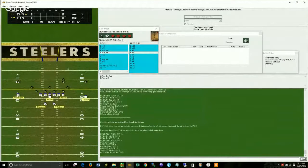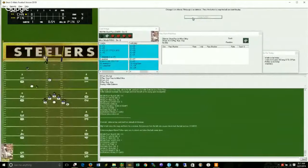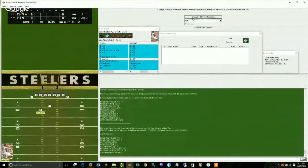Pro set against the 4-3. The Steelers are going to call run and key. Short pass to Gallimore. Guessed wrong. Receiver reading plus 17, touchdown. The Bears' gamble pays off. And instead of possibly going up 3-0, they go up 7-0.